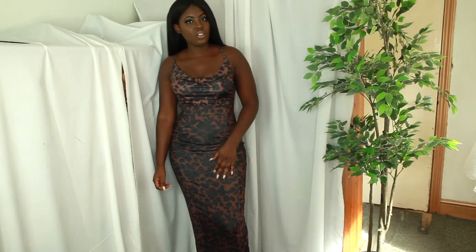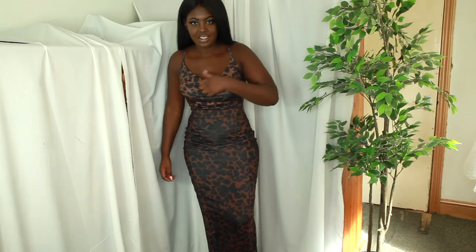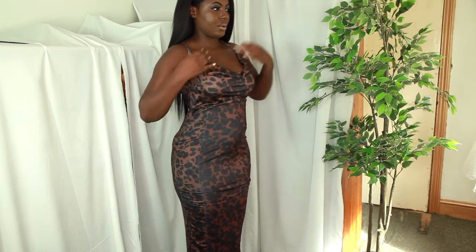So, the thing is, this is not what the dress looked like on the model. First of all, the top on the model was something like this, something like that. But on me, it's like, hey ho, what's going on, you know? Let me just adjust the dress to how it's supposed to be.